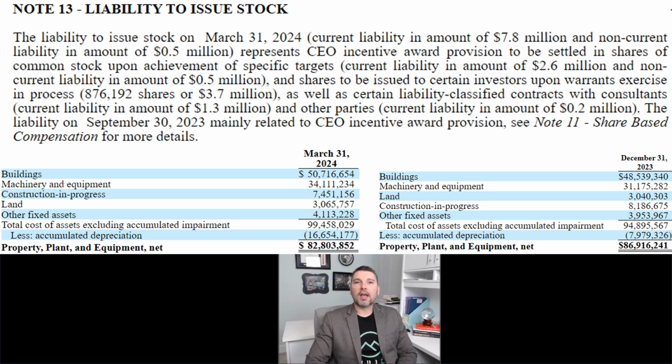What all that comes from: you'll see that there is a CEO incentive award that has a current liability of $2.6 million out of that 7.8, and then you're going to see some additional shares to be issued to certain investors upon those warrants being exercised, and that is 876,192 shares.